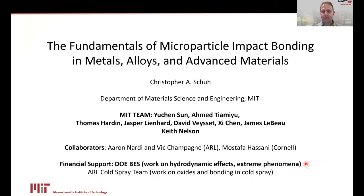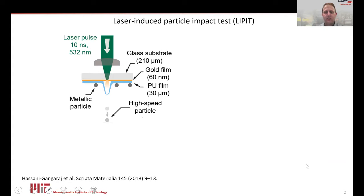Now, the experiment that we've been working on at MIT is one that we lovingly call LIPIT, the laser-induced particle impact test. I don't want to go into too much detail, but I'd like you to visualize a small optics table that this thing sits on. We're basically going to use optics to drive a mechanical test. In our case, we use a green laser and we focus it down to a very small point in order to ablate a very small volume of gold. That ablation is an explosive vaporization of gold, so it creates a huge volume change in a very short period of time. We're talking nanoseconds.